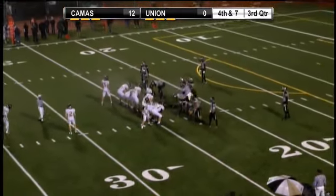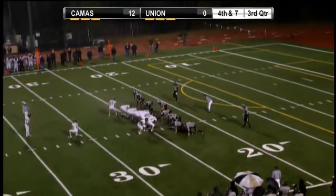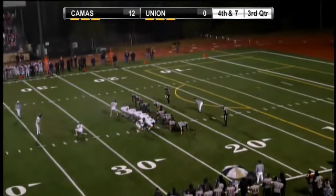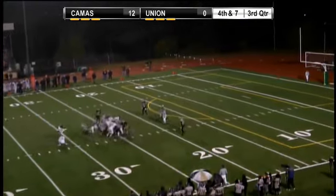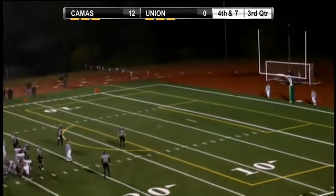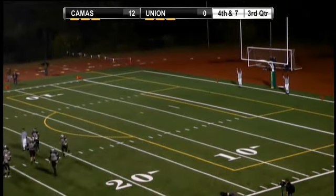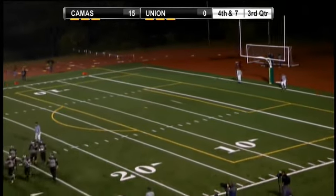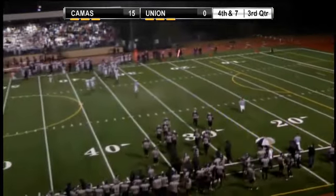Eagle is the holder. Troy Patterson, the snapper. Plenty of distance, and it looks like it's through. It is good from 41 yards away. That one could have gone plenty further. Nice relaxed swing that time by Alcabendis.